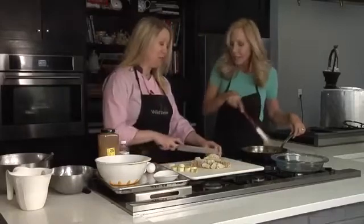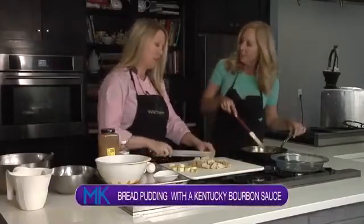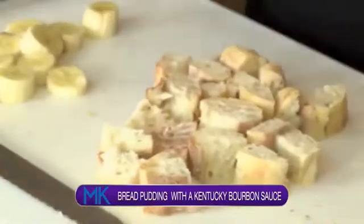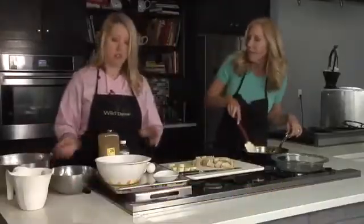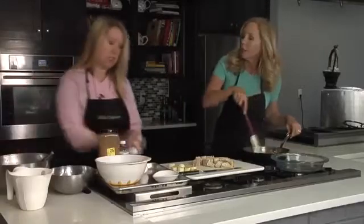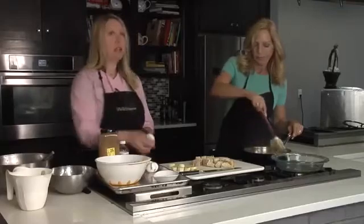So we're starting with some bread. You typically want day-old bread that's dried out a little bit. So I've just cut those into some nice cubes. And we're going to make our custard. I typically will go with maybe 5 or 6 eggs, just into a bowl. And then we're going to add some cream to that, and that's the base of a custard.